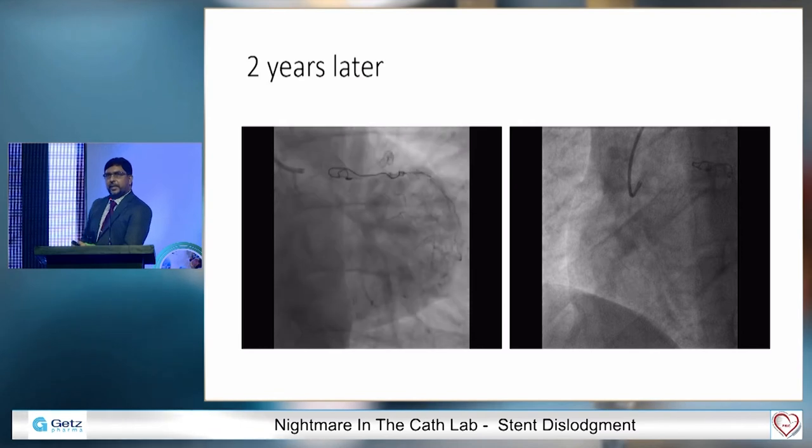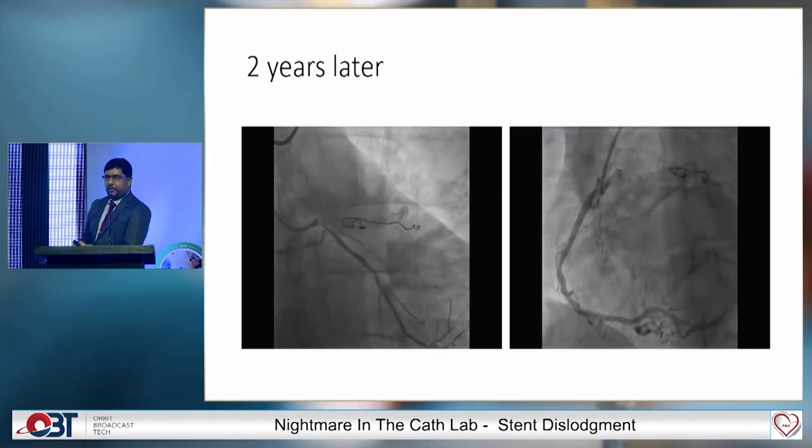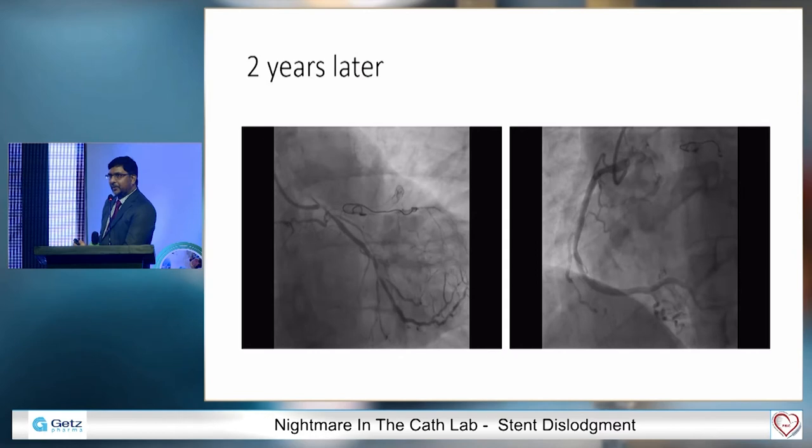This patient was kept in regular follow-up and monitoring, and after 2 years, the patient again started having angina. This is the angiogram, the recent one. And the patient is again unwilling for surgery.